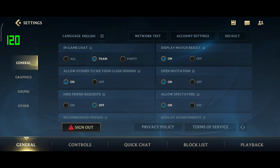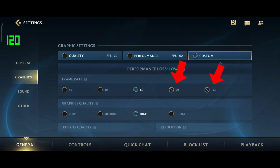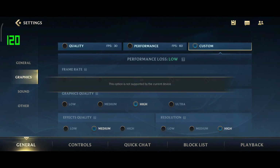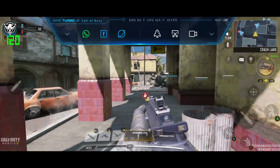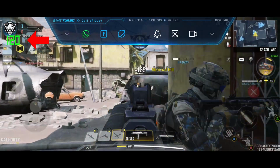I'll just head over to the settings and, well, there's really not much you can do if the options are grayed out. To make sure this issue isn't device specific, I launched it on my 90Hz phone with the same result. As a final attempt, I installed Call of Duty and launched it. It showed 120Hz right off the bat.